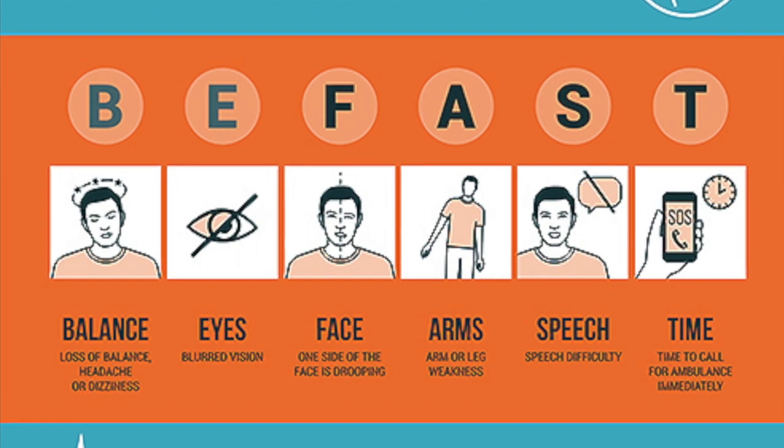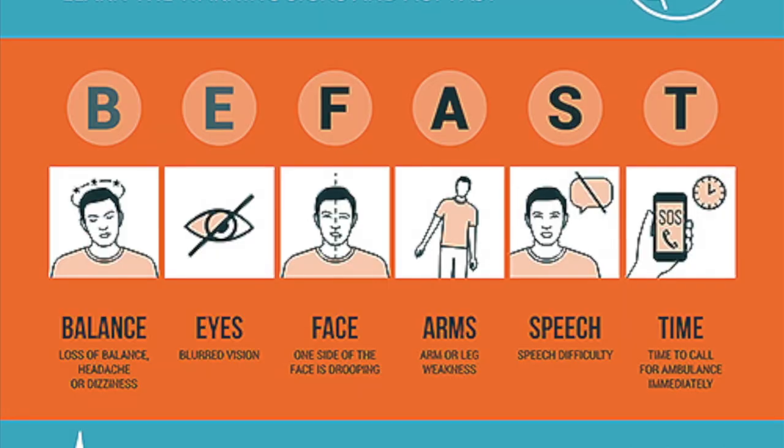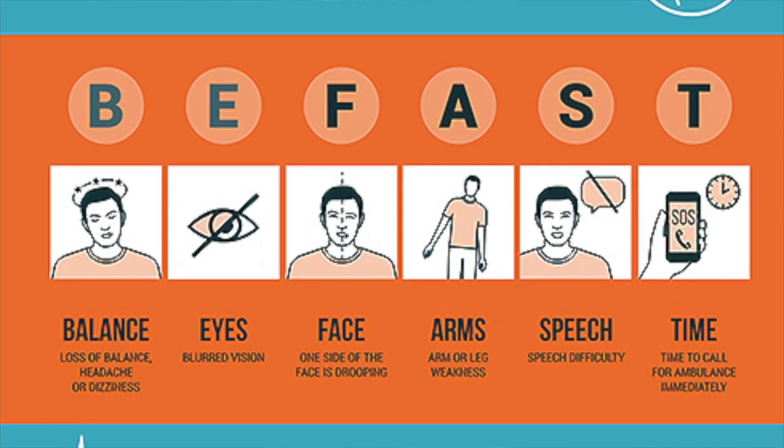Speech, ask the person to say a simple sentence such as, "May I have a cookie?" They might sound intoxicated or have trouble enunciating the words. And time. So it's time to call 911 right away if the person cannot perform any one of the simple tasks above or shows any other signals of a stroke. Be sure to note when the stroke began. We do that because they call it the magic hour, the golden hour. If a person having a stroke gets to the hospital and gets treatment within an hour, they have a lot less chance of having any permanent disabilities.